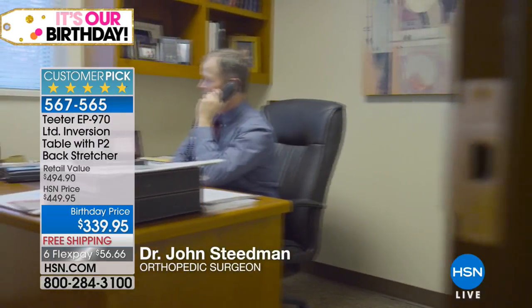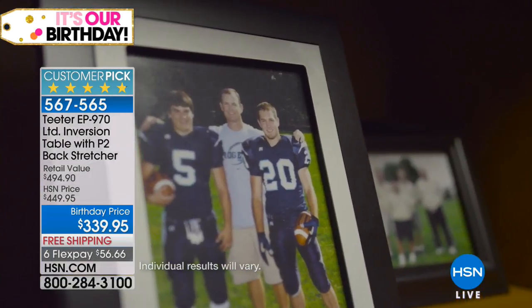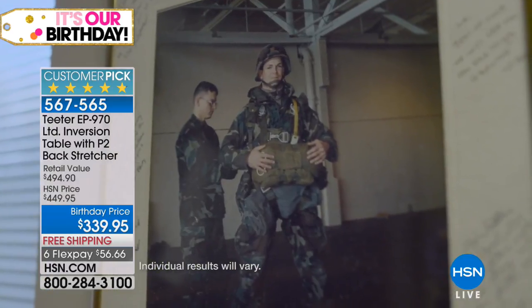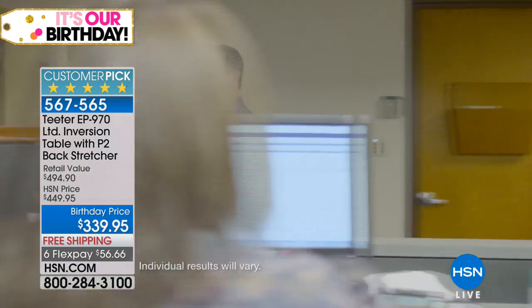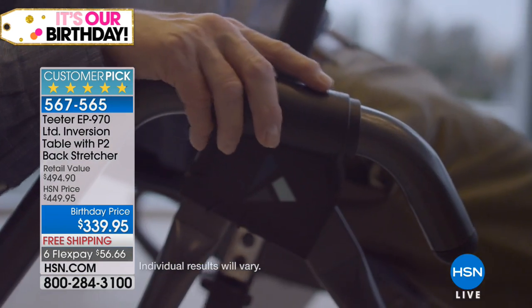I have bouts of lower back pain in the decade or so since I've started using the Teeter on a daily basis. It's been very helpful. And I'm just grateful for the amount of time involved and for the cost of the device. It's a no-brainer. It's priceless.